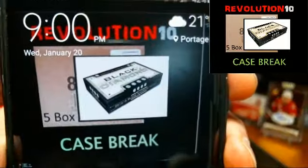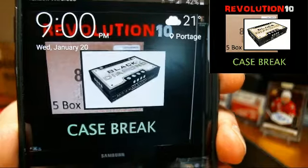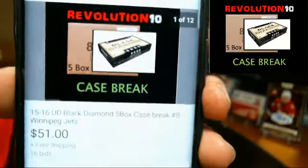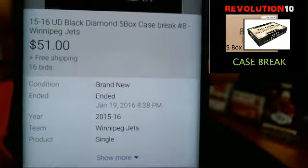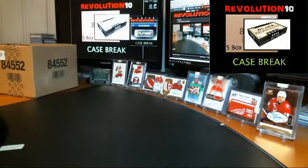It is 9 o'clock p.m. Eastern Time, Wednesday, January 20th, 2016. This is our five box case break number 8 of 15-16 Upper Deck Black Diamond. Last auction to end was for the Winnipeg Jets, ended last night at 8:38 p.m. Eastern. Thanks everybody for joining in. Appreciate you getting your payments in quick.